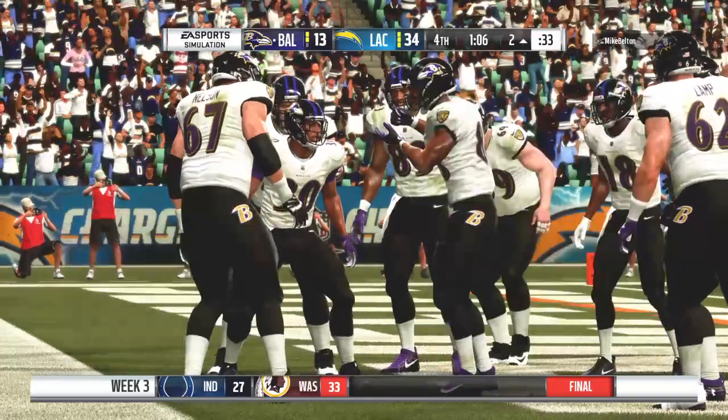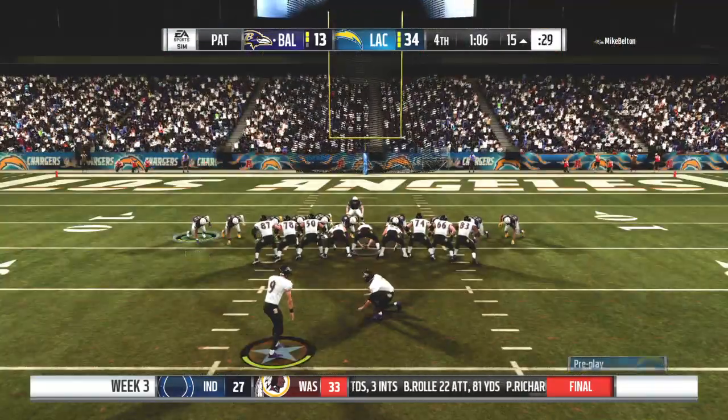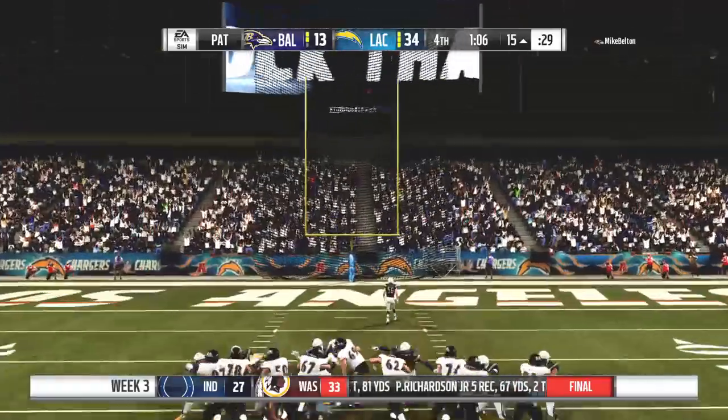Do you have him in fantasy football this week? Unfortunately, no. It's too bad, right? That would have been big points, but he is really trying to rally his team as best he can.